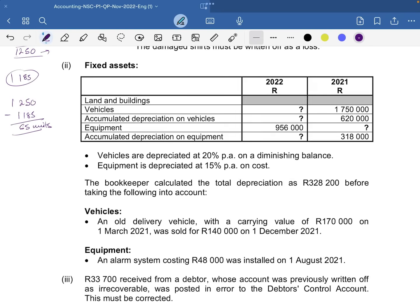Now it says vehicles are depreciated at 20% on a diminishing balance. Then the bookkeeper calculated the total depreciation as 328,200 before taking the following into account. So what affects vehicles is just this statement. Let me actually just highlight. We have 20% per annum on the diminishing balance right there.